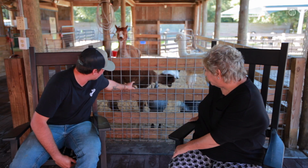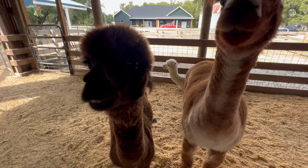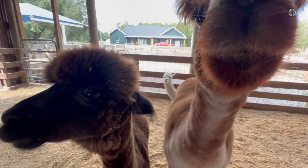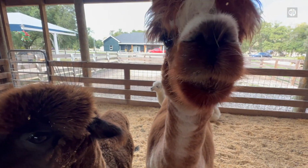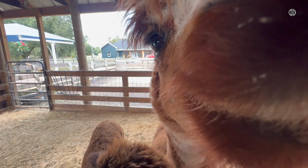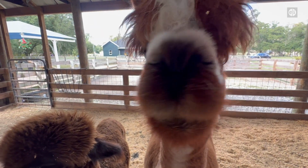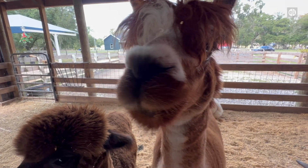And we have Rico right here, the littlest alpaca. And then we have Yzma as the white one back over there. And we got a couple of our miniature goats as well. Our main focus is agritourism. So we have people come out to learn about the animals. Obviously people are a lot more surprised by the variety of animals that we have.